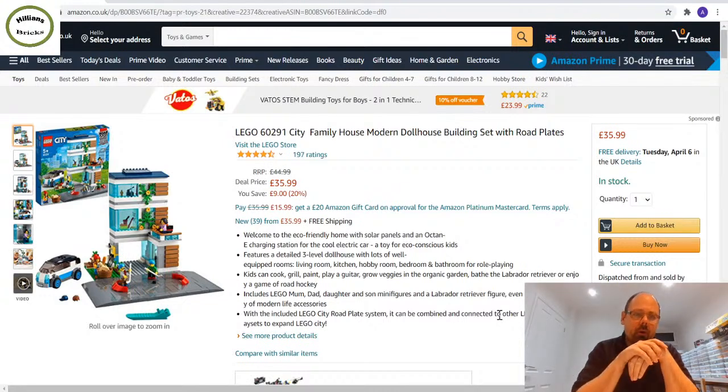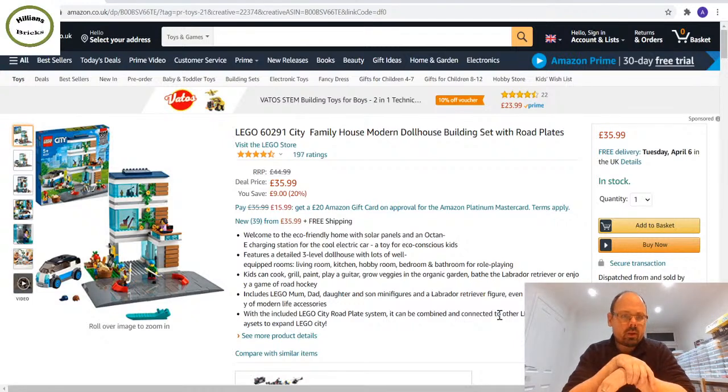Definitely doesn't work out from a parting out perspective, but I can see the set could potentially be quite popular for people who are building a city. Again, it's got some base plates, and when Lego is discounted to 20%, it is something not to sniff at, right? So yeah.